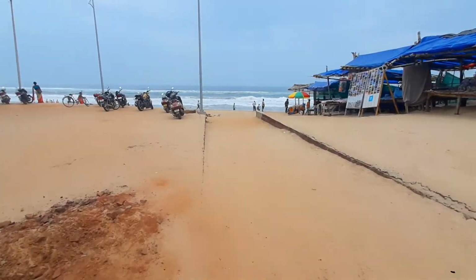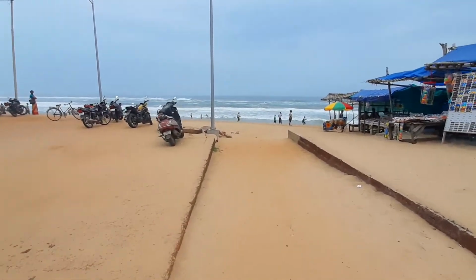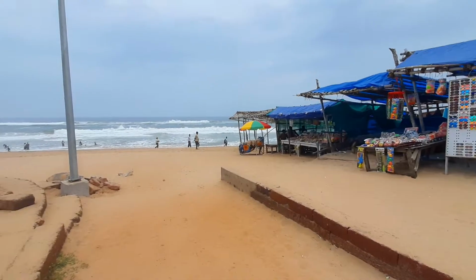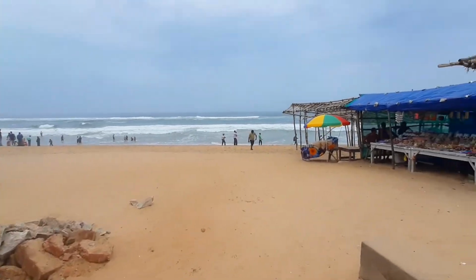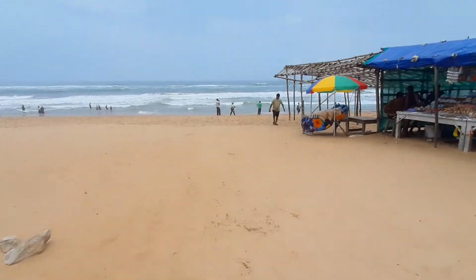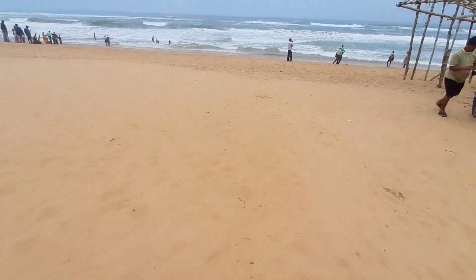Every year, a week-long Chandrabhaga Mela is organized over here to honor the sun god. And also every year during December and January, the Tourism Department of the Government of Odisha hosts an annual international sand art festival on the sidelines of the popular Konark dance festival at the World Heritage Site.